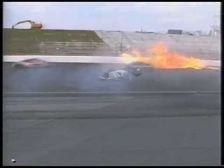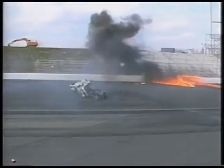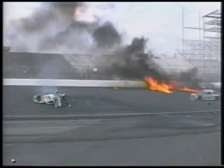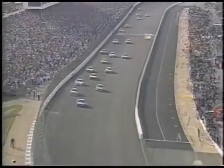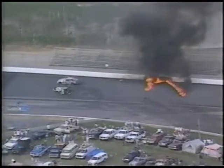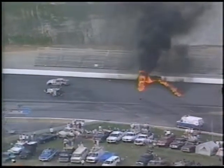Oh, no! Steve Grissom with a horrible crash and fire on the racetrack. It's knocked the gas tank out of the 41 car. That's what we see blazing over there. I think the gas tank is over against the wall. This is at the end of the backstretch.